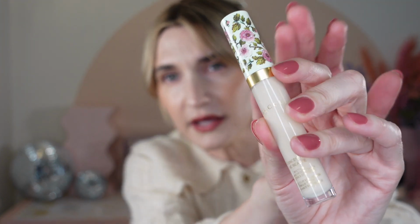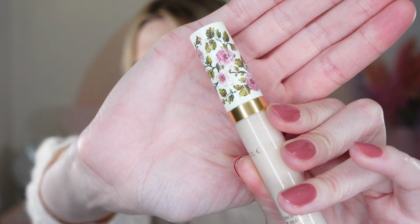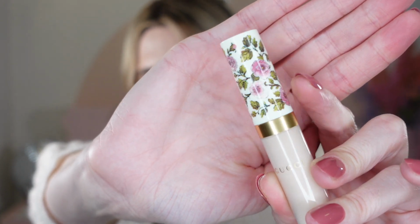Let's talk a little bit about the packaging because I'm obsessed with Gucci packaging. This is honestly 90% of the reason why I purchased this product, which is ridiculous and absurd, but we're vulnerable here on this channel. I was very excited by the beautiful floral detailing on the lid. Hopefully this will focus for you. There we go. And then the gold here. I was disappointed that it wasn't like glass though. It does feel a little cheap. It is just a normal plastic tube.